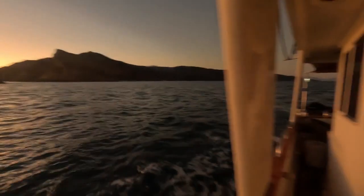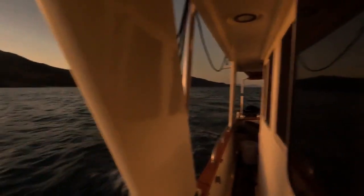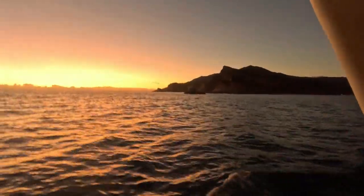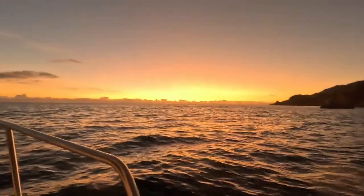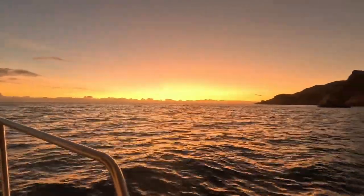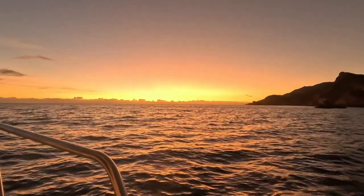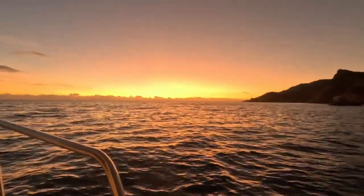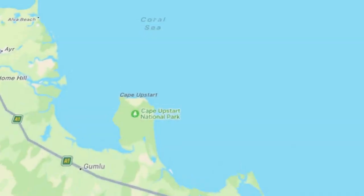The boys at Cape Upstart. One trawler came in behind us last night. There was a powerboat beside us, but he snuck off during the course of the evening. Take advantage of the calmer conditions overnight, no doubt. Which we'll probably end up getting used to doing when we're a bit more comfortable. We're staying awake all night.